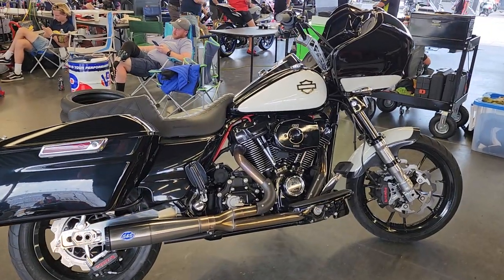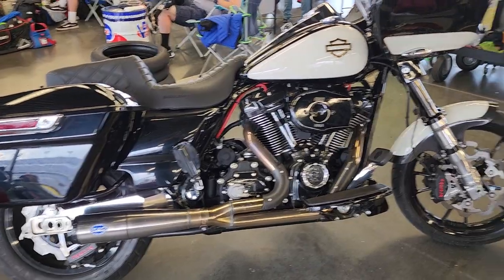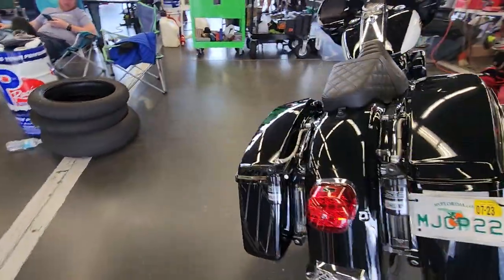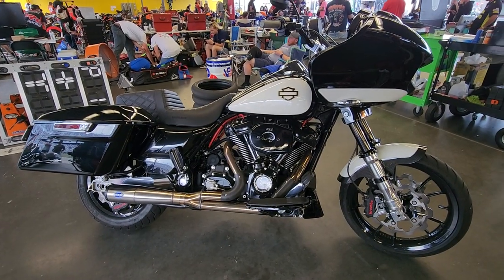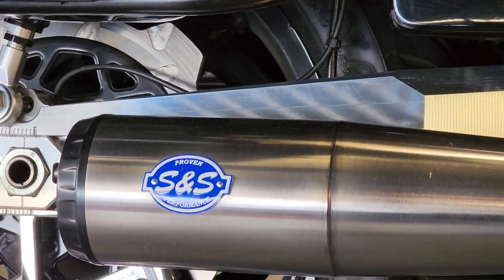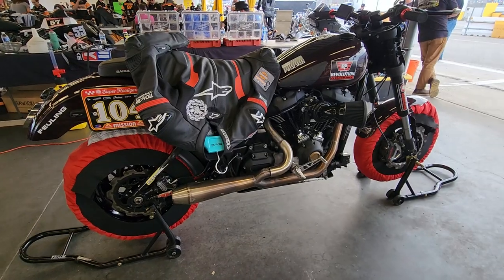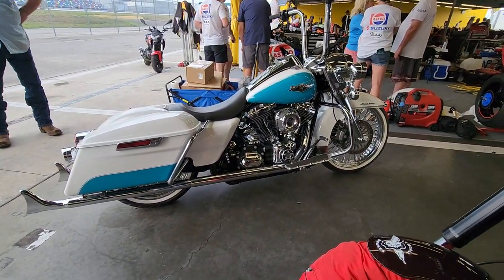I had to do a video of this. Look at this thing, black and white. I'm not sure what it started life as, but I'm guessing a Road Glide, but it is set up for taking out on the track, it looks like. Look at the suspension on this thing. Wow. That is freaking beautiful. Just beautiful, man. That is one cool looking bike right there. Beautiful looking Road King. Nice.